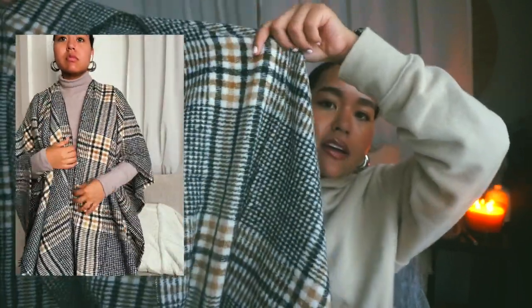The next three items are going to be some ponchos that I picked up, and they're kind of the ones that you could just wrap over you. So they're just one size because they could fit almost every size. And I got one in this really pretty plaid color, neutral colors, which I also thought would be nice for Thanksgiving time or if you're just going out for the weekend. Really cute at the bottom.